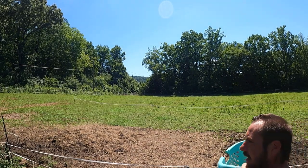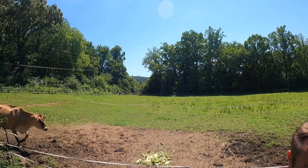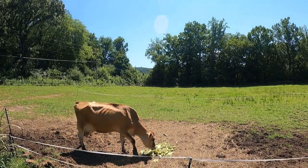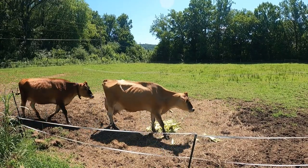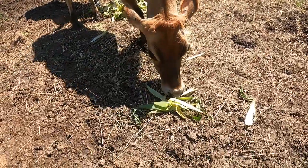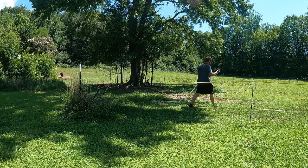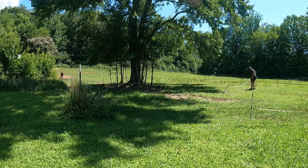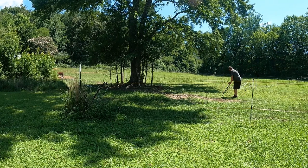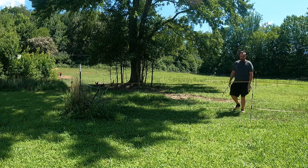Here cows, here cows, Daisy, Flossie. Is that good, Mama? Uh-oh, you dropped it. There you go. And now while the cows are enjoying their nice little snack, I'm gonna take the opportunity to open up one of their pastures without them all over my feet. Flossie, Daisy.